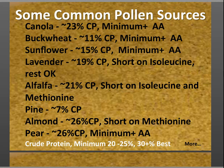You want some different variety a little bit later, but storing some buckwheat, 11%. The honey is, of course, buckwheat honey, strong and dark, and the crude protein isn't all that great. And buckwheat pollen is one of those pollens that is relatively high in ash. So you don't want a ton of buckwheat pollen in your colony. Some is going to be good, but you can see the crude protein is low and the ash content is high. Sunflower, 15%, that's below 20.